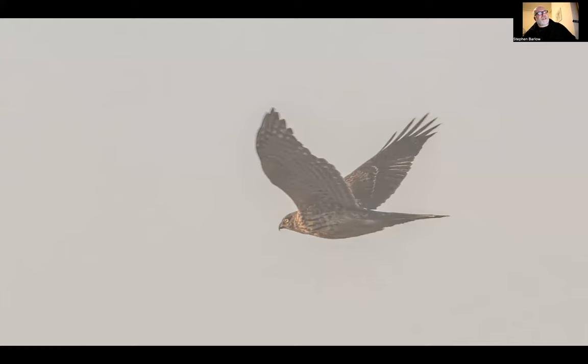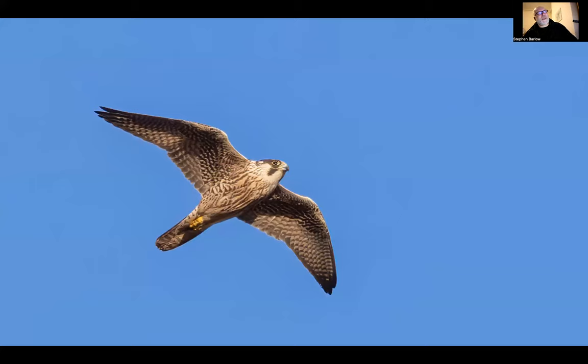Juvenile goshawks are occasional. They're not regular. They tend to turn up when there's a lot of wood pigeons roosting around the edge of the moss. Sometimes we get huge amounts in the winter roosting there. So peregrines as well, attracted by the same things.